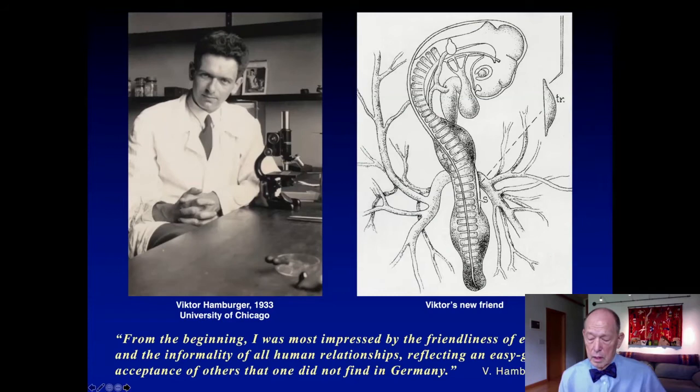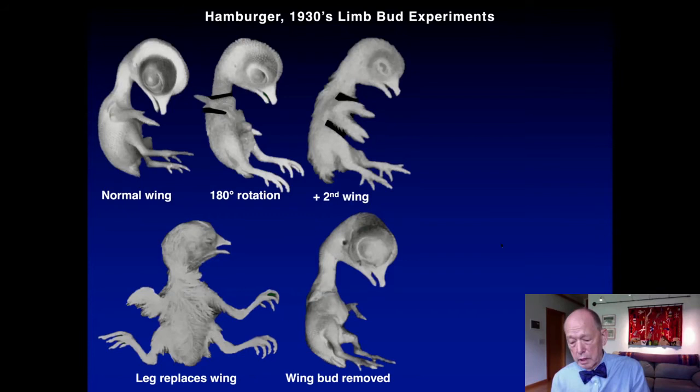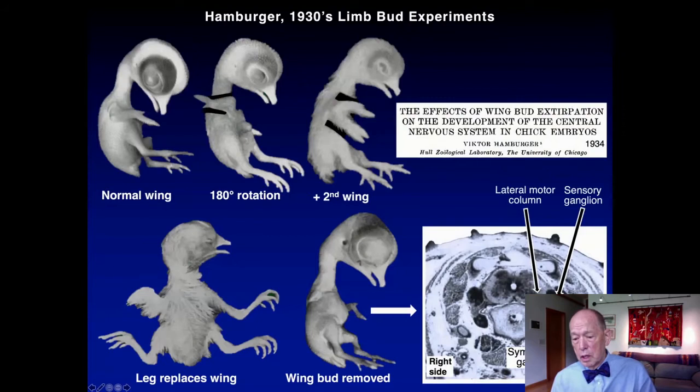And so he did all kinds of things with transplanting limbs, turning them around, making two limbs, leg to wing. These are all shown, and he did extirpations. For these double wings and the extirpations, those embryos were embedded, sectioned, and silver stained. And this is a normal section and spinal ganglia. There's the lateral motor column. On the extirpated side, the neurons are missing. There are too few of them.